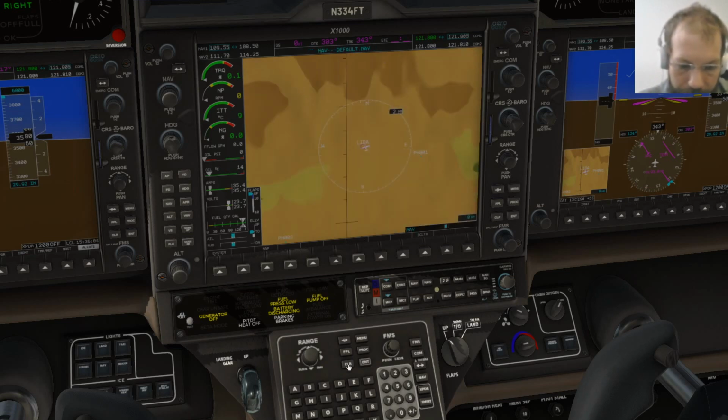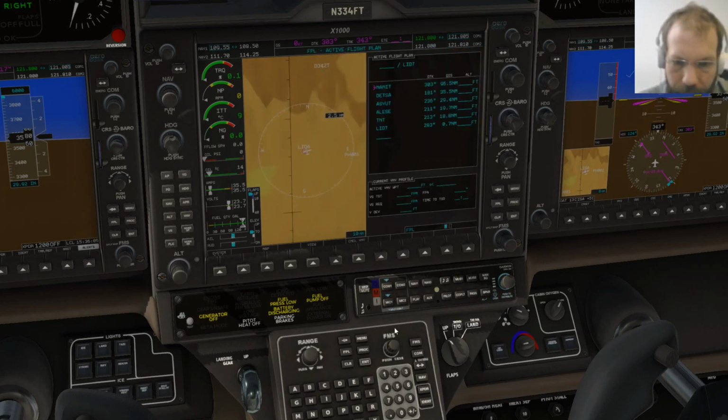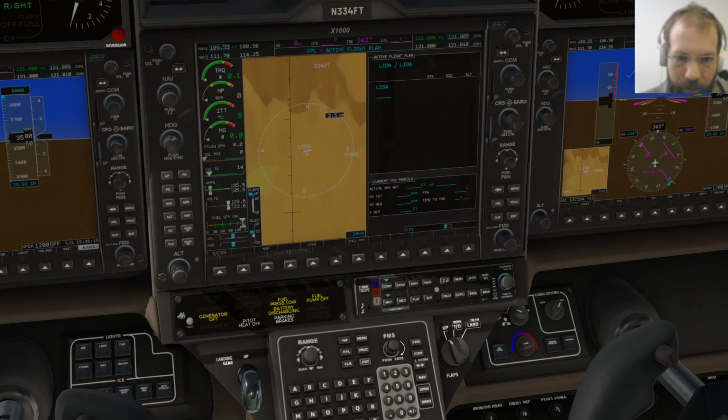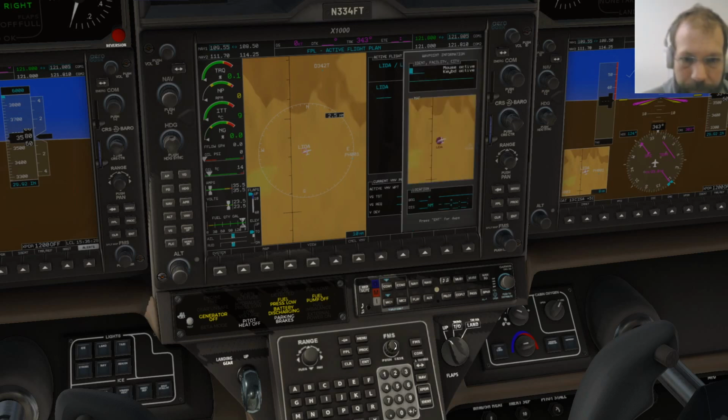Let's clear the current flight plan first. Say menu, delete flight plan, enter. Okay, so it knows already we are starting from Asiago. That's good. And let's punch in the stuff.